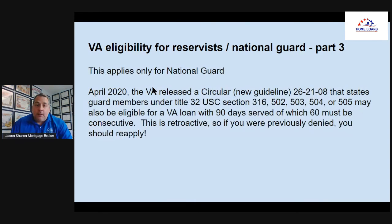Now, let's say you're in the National Guard and you were called up to support COVID response under these particular sections: 316, 502, 503, 504, 505. There's a new circular that got passed this year. Looks like I had a typo on the screen. In April 2021, Circular 26-21-8 was released to say if you had 90 days of service and 60 days were consecutive support, one of those Title 32 types of orders, then you are eligible.